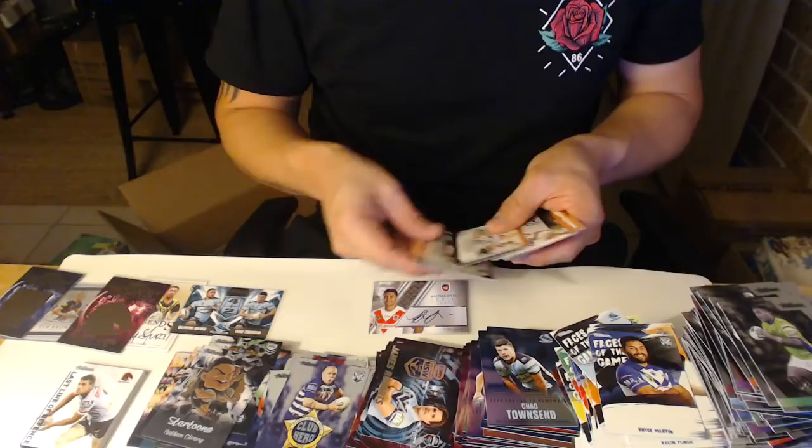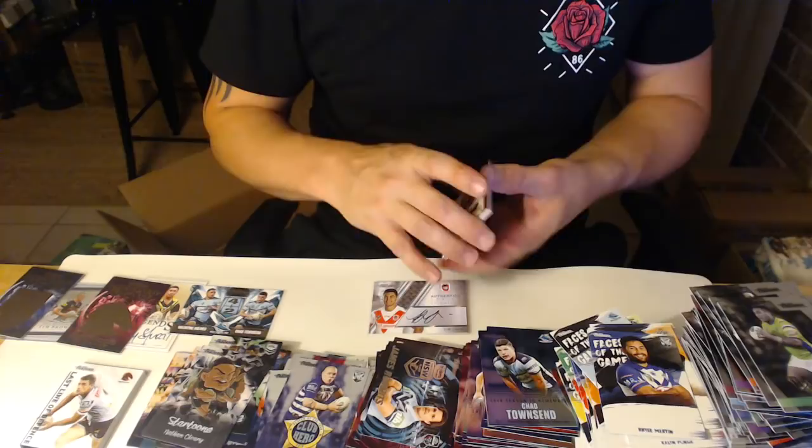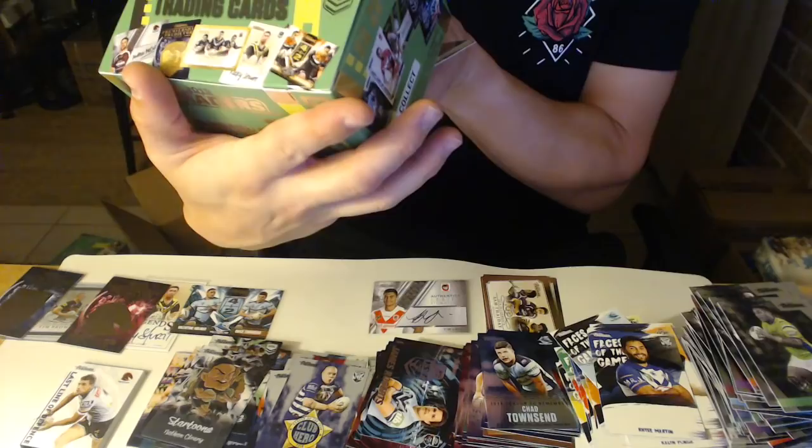We'll run our draw for this case card as well, see if everything else worked out ratio wise. We finished with four emeralds. That's right, isn't it? Emeralds, 108 packs, three boxes, yeah. So everything else seems alright.